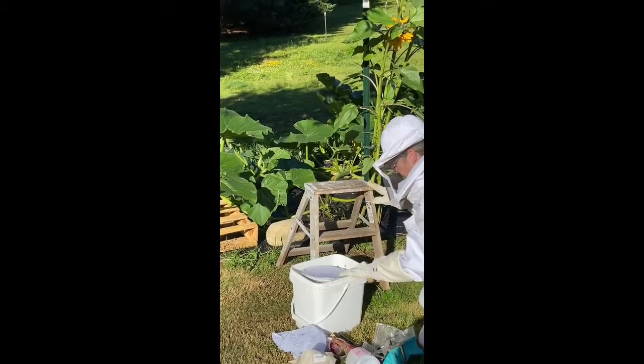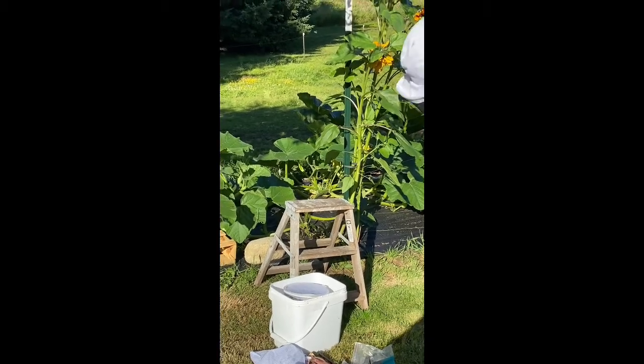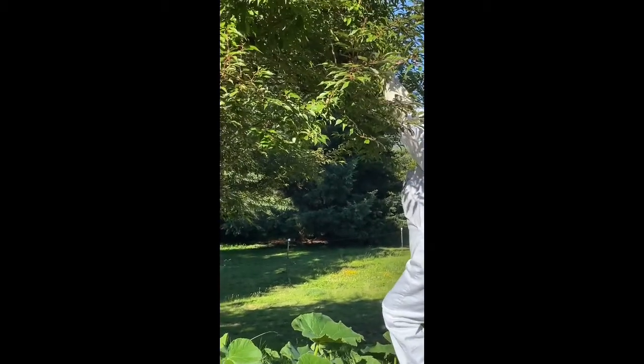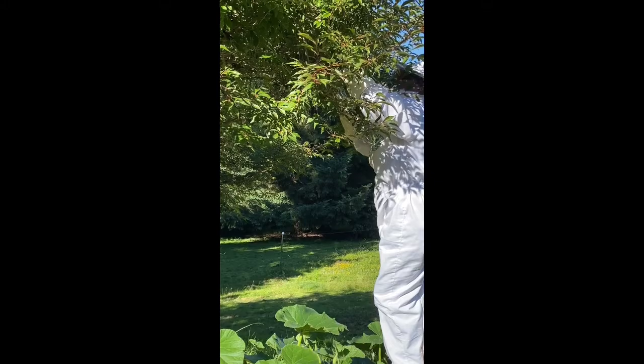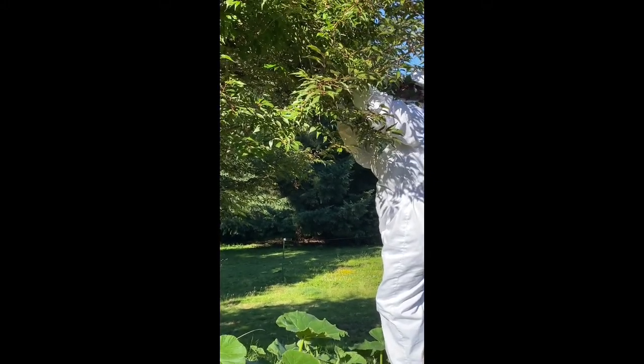I need my box that's in the garage. If I could find her, that would be optimal. I saw her initially. I don't know if they're just smelling her pheromone or she's in here, because I don't see her now.